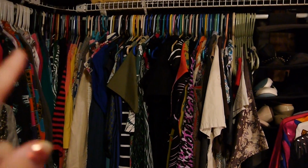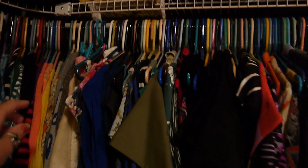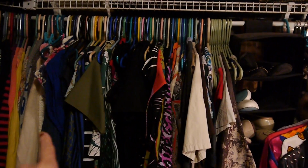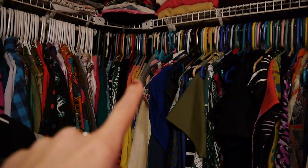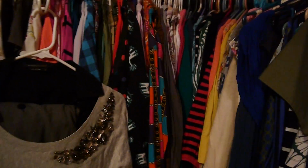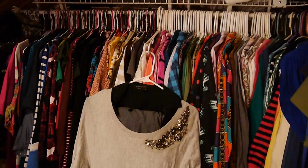So all these colored hangers from basically right here, this little clip hanger, from there all the way over to the shoe rack, those are all my dresses. And then in the middle, from that little clippy hanger over to where those white hangers start, those are all my cardigans. And then, try to adjust my lighting here again.